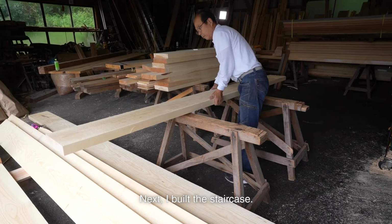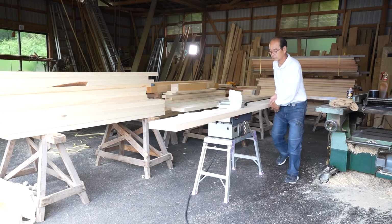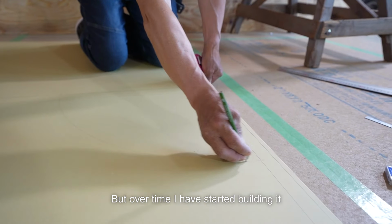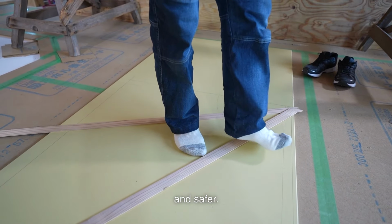Next, I built the staircase. In the old days, I would build the staircase just before finishing the building. I didn't want to scratch it, and I didn't want any gaps to develop. But over time, I have started building it earlier and earlier in the build. That makes it easier to move between the first and second floors, and safer.